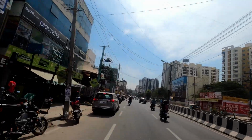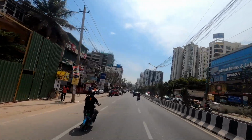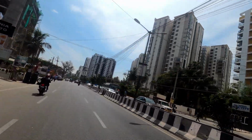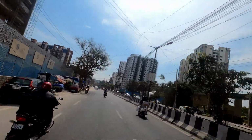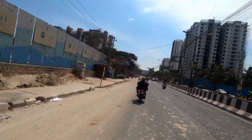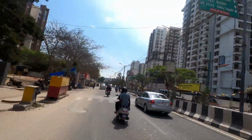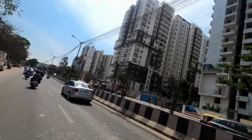And as you can see, BDA doesn't allow you to put up boards anymore within Bangalore city limits. They won't allow you to put up billboards. This has led to all the billboards being placed at the later end of this road, where a lot of property developers have advertised their properties. And as we go along, this is Wipro on the left-hand side. I think I slowed down to show this to you guys. You can see immediately there's a mushrooming of all these apartments on the right-hand side.